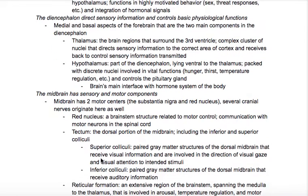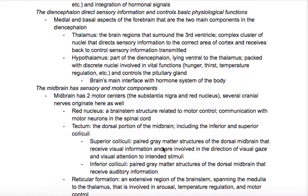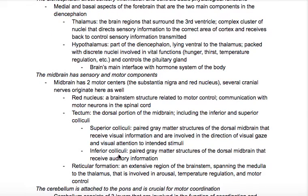The tectum then is the dorsal portion of the midbrain, which includes the inferior and superior colliculi. The superior colliculi are a pair of gray matter structures of the dorsal midbrain that receive visual information and are involved in the direction of visual gaze and visual attention to intended stimuli. The inferior colliculi then are paired gray matter structures of the dorsal midbrain that receive auditory information.